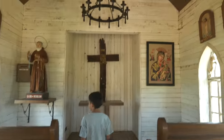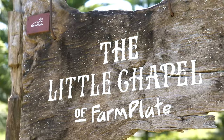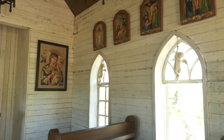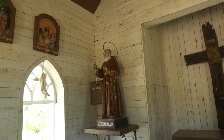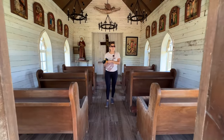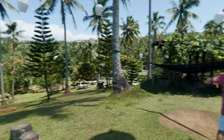We are officially inside the smallest chapel in the Philippines. And I'm very respectful, and I do try my hardest not to film inside of churches, but sometimes you gotta capture stuff like this. Nature's lawnmower right there.